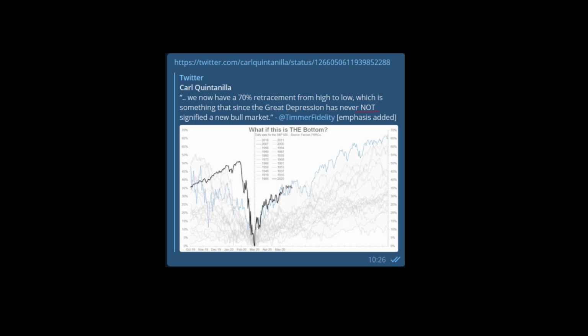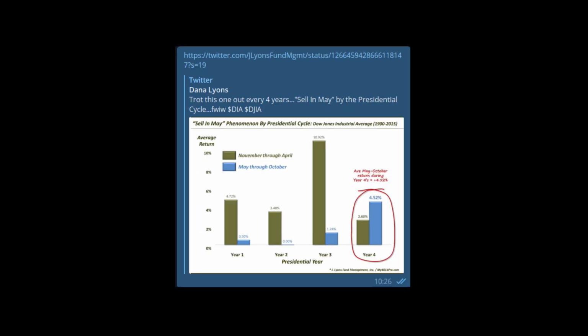Another tweet that I want us to look at. Here's another significant statistic. This is to do with the presidential elections in the US. And what we generally have is a sell in May and go away. But what you have each time during a presidential election, this is the blue, is from May to October. And essentially each time in a presidential election, we do end up having a strong period in the stock market leading up to the election.